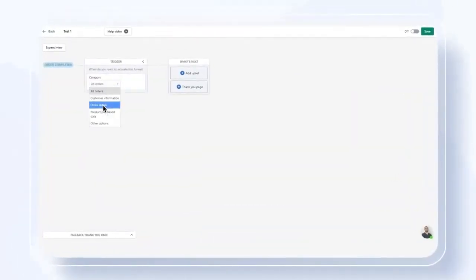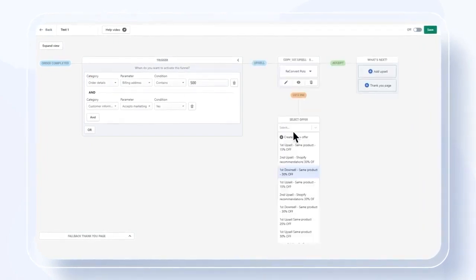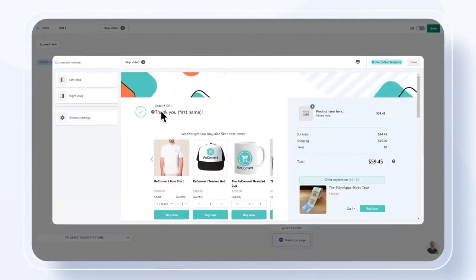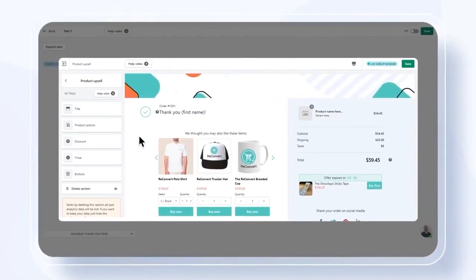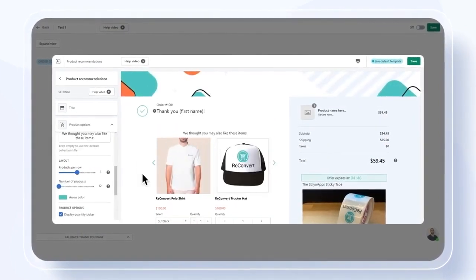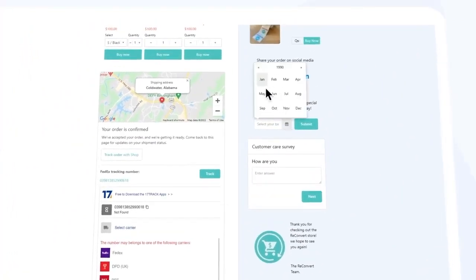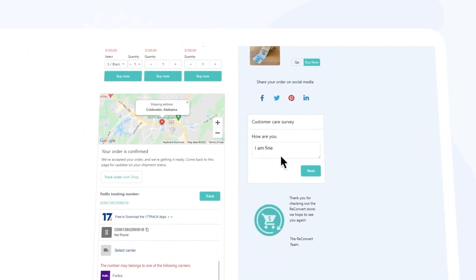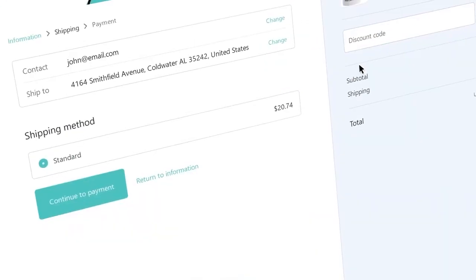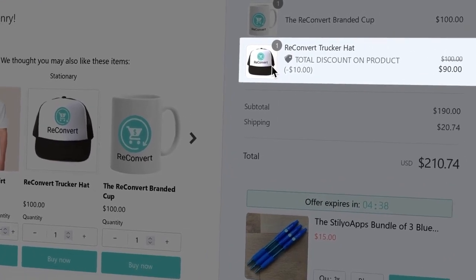Get started with our visual funnel builder. Segment your funnel. Add upsells and downsells and AI product recommendations. Continue with our intuitive offer editor. And finish up with our drag and drop thank you page editor. Add product upsell offers in 3 different layouts. AI-powered product recommendations, timers, order tracking widgets, social sharing widgets, collect customer birthdays, conduct post-purchase surveys, add videos, text, images, and much more. With ReConvert one-click upsell, customers can add products to their order with a single click without having to re-enter their payment details.